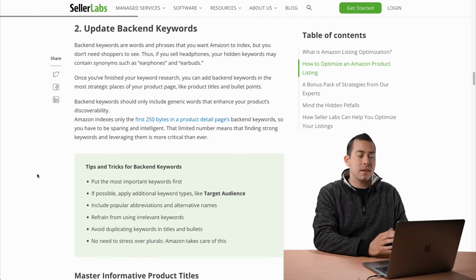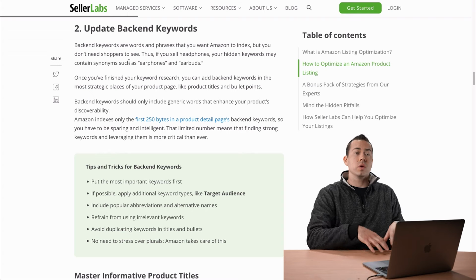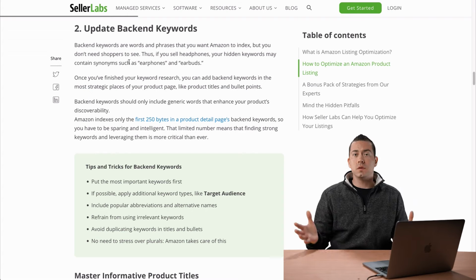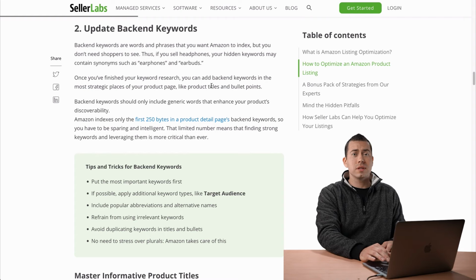Now the next tip SellerLabs tells you is to update backend keywords. So what this means is to use hidden keywords such as synonyms and things like that. So if you sell headphones, then use words like earphones and earbuds, to diversify the keywords that you're writing when it comes to your product titles and bullet points.